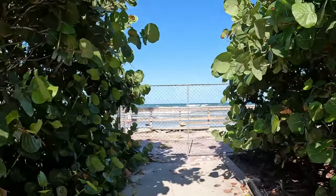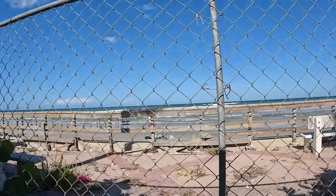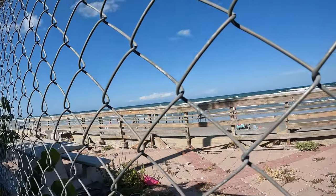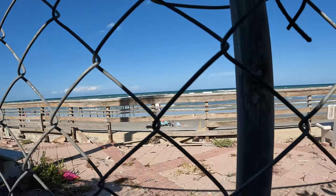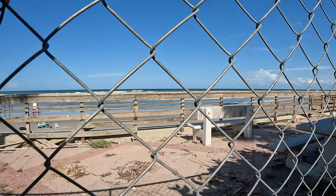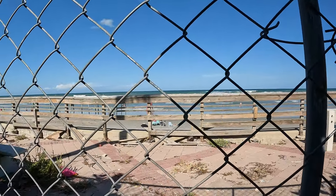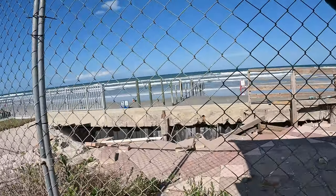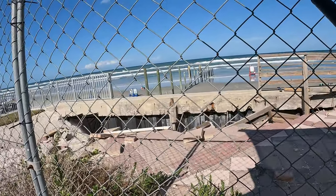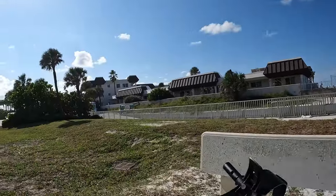This is 27th Avenue Park. It's been almost a year. We've got a big trench over that way. It's just all ripped up. That's what the hurricane did, and they just haven't gotten around to repairing all of this yet. See, it's all ripped up through here. Big trench hole. So really the only way down around here is on the ramp.